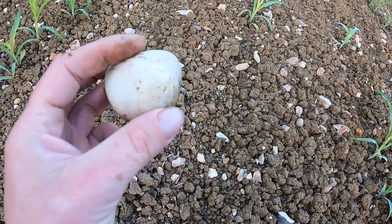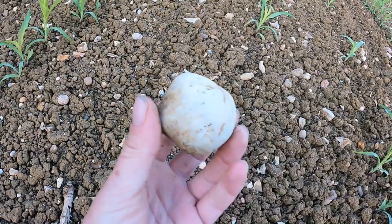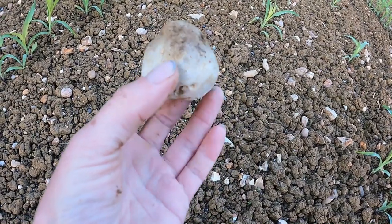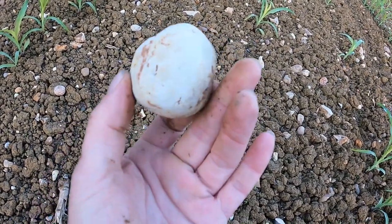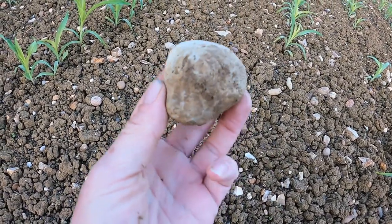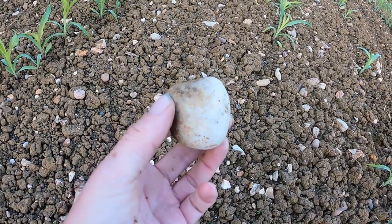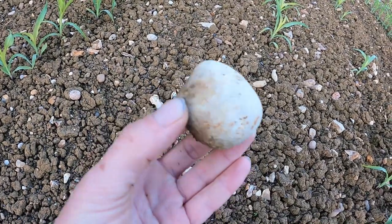Okay, second hammerstone within just a couple of minutes. It's not quite as nice as the last one. Still, I'm going to take it with me, give it a wash up, and pop that in my hammerstone box. Very nice.